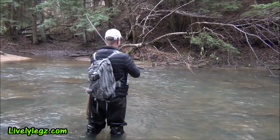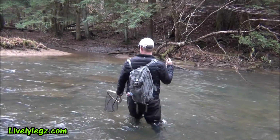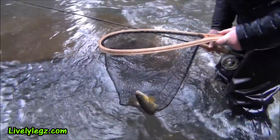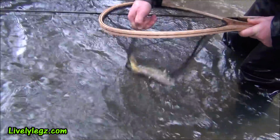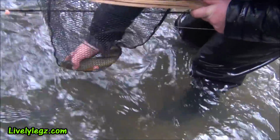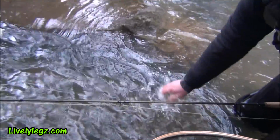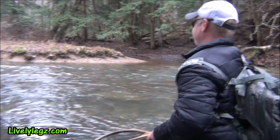Iron Mike hooked up with what appears to be another solid fish. Been a good day of solid fish. Been a good day for the Y2K. Yeah, that one, looking at its belly, might be the most colorful fish of the day. Yep, that one gets it. So, Slick's got the biggest one, and Mike, you're the lucky guy with the most colorful fish of the day.